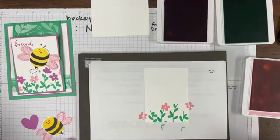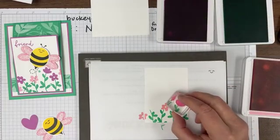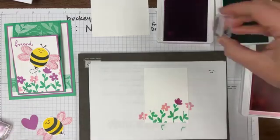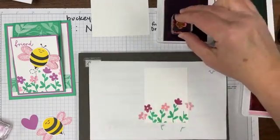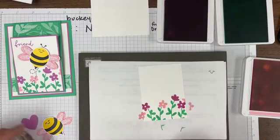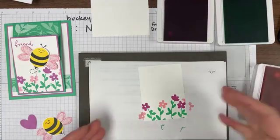Okay, and I want to clean that so I can make some petunia pop flowers as well. Here, let's see, I'm going to get one with this kind of profile view of the flower. And then a couple of these guys. Super fun with this set. Love it. And you can see how fresh everything looks with the new colors.